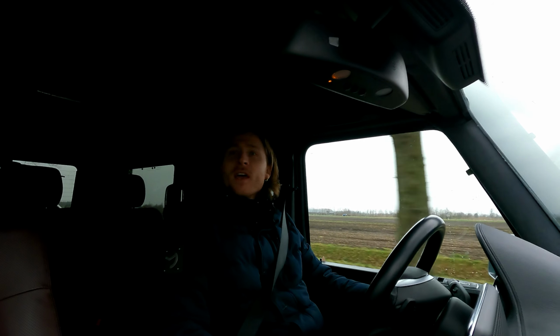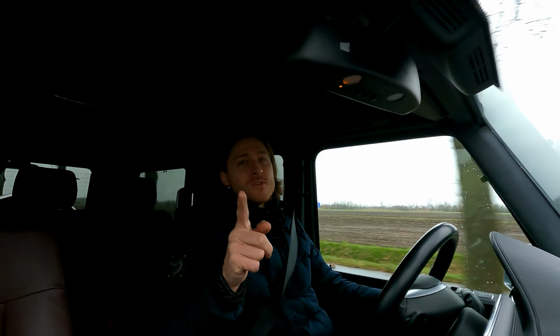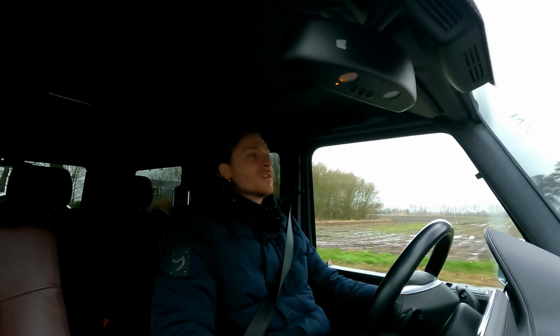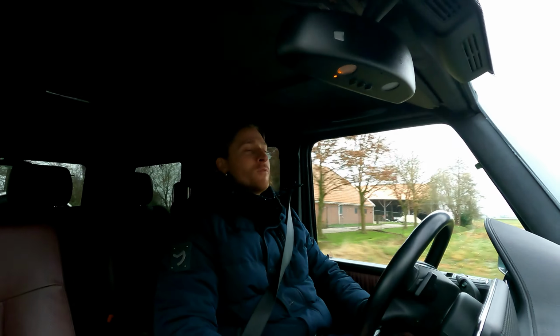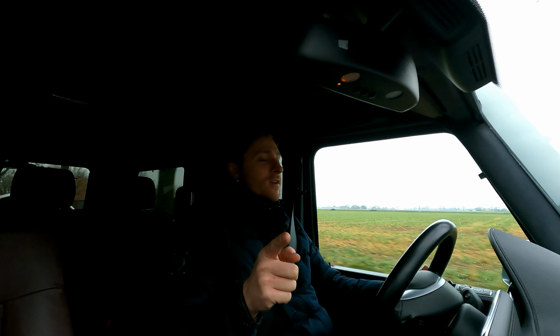We should have a look how good that will go. First we're going to do a sound check, then do an acceleration test, 5.4 seconds. It's a little bit wet, we'll have a look how good this car can do it. Top speed is limited at 210 kilometers an hour, and I really get it. So let's have a look.